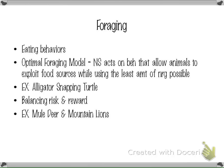Foraging behaviors, everybody has to have food, right? So optimal foraging model is natural selection acting on behavior that allows animals to exploit food sources while using the least amount of energy possible. Snapping turtle here is going to actually sit with its mouth open. That's how it hunts, because it has a little pink wiggly tongue that it uses to attract food. It's like it is fishing. And so natural selection is going to act on or pass the genes on of snapping turtles that have the pinkest tongue or longest pinkest tongue, and the one that knows how to wiggle it best and exploit that best.